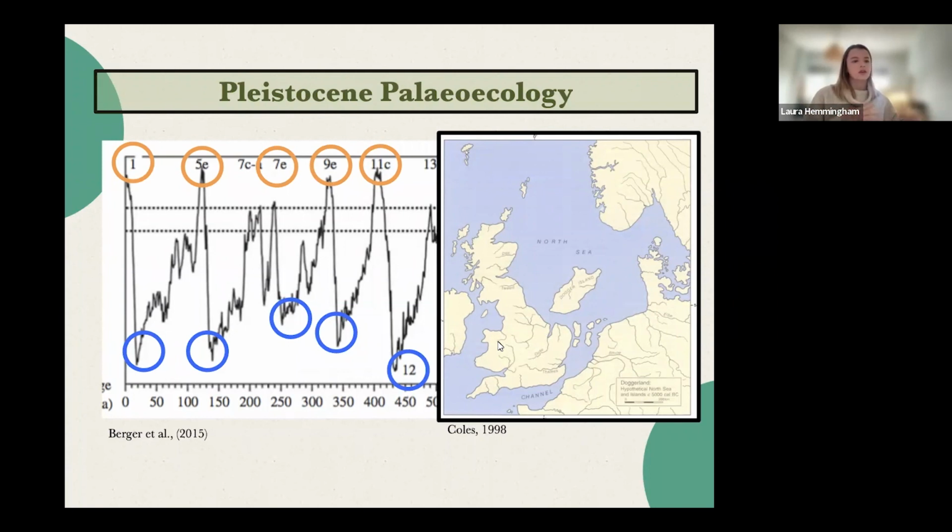This means that species could only migrate in and out of Britain during certain climates, which today produces well-established biostratigraphically indicative assemblages of mammals for each interglacial after stage 12.